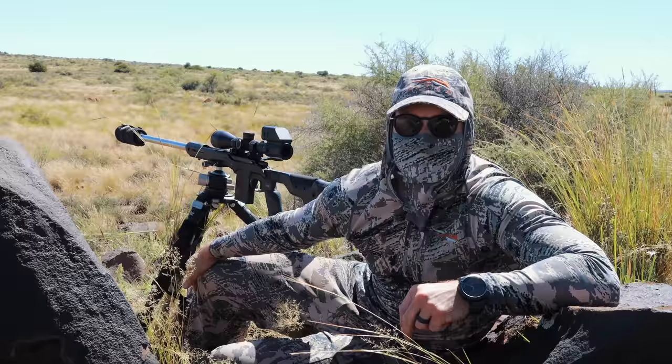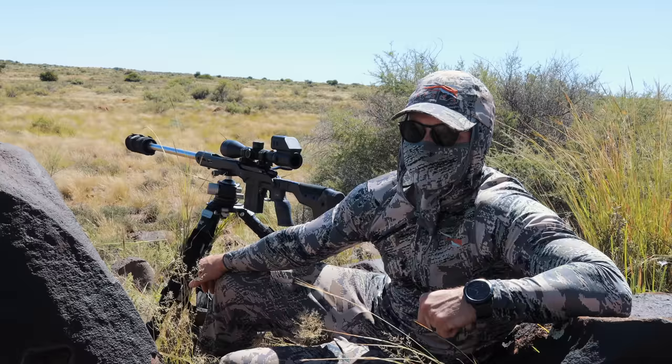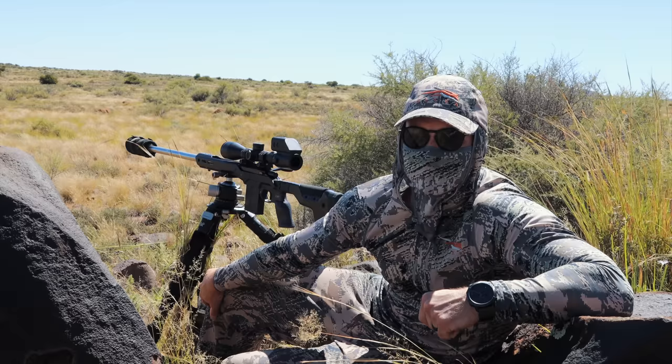They're sitting nicely in the shade. I'm sitting on these black rocks. That's basically an oven. Got some grass tucked into my tripod just to break up my profile a little bit. But this should be action-packed because we've got quite a bit of shooting to do, so I'm excited.